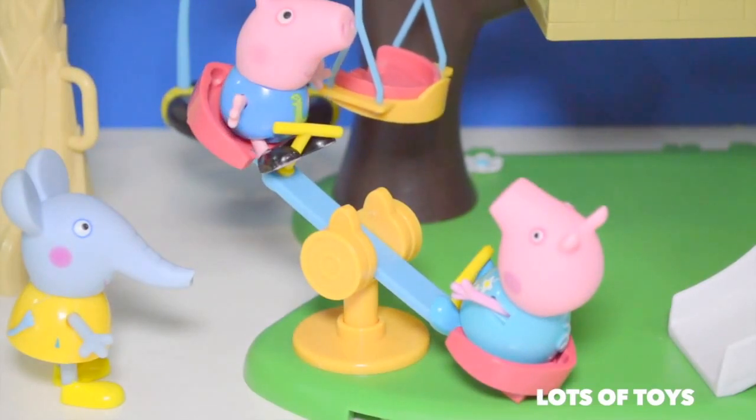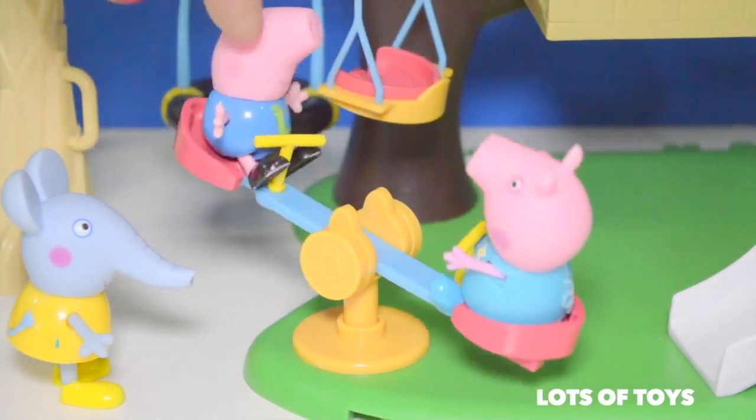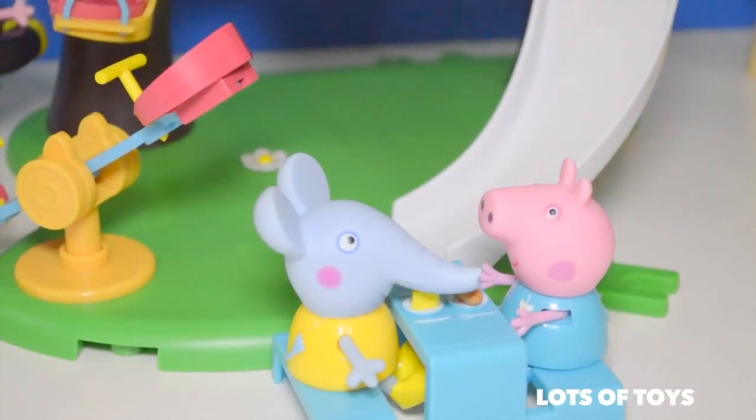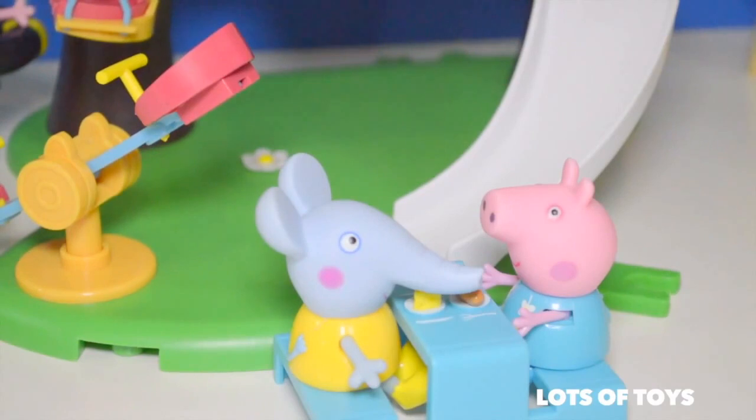Hold on tight, George. Who's gonna push me on the tire swing? George, as soon as we're done with our snack, we'll come and push you. How do you like your cheese, Emily? Oh, I love it. How's the hot dog, Peppa? Yum, yum, scrumptious.